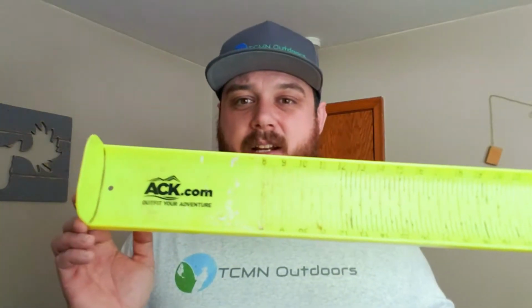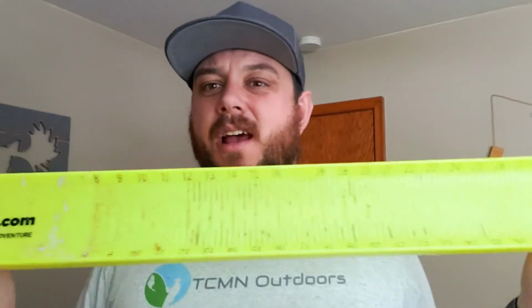You can pick them up for about $15-16 pretty much anywhere you buy your fishing supplies usually. This one here, I got from ack.com, 30 inches. This one I had to take a marker and make the lines a little darker just to make it easier to judge. But this is how they keep it standard and measure fish for the CPR tournaments. So definitely check the rules and regs to make sure what kind of board is required.